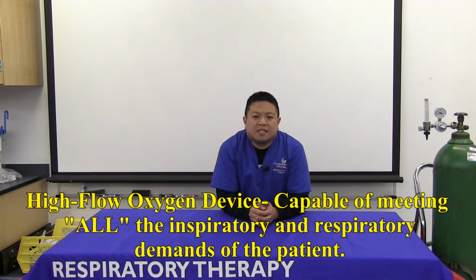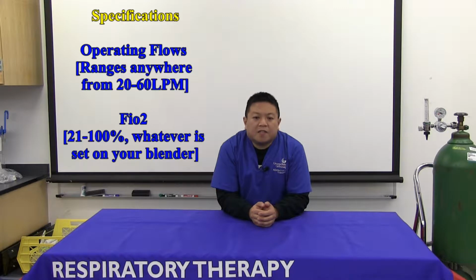So this device is considered high flow, meaning it is able to meet all the inspiratory demands of our patient. And so it doesn't matter what the patient's doing, we can deliver 30, 40, 50, even as high as 60 liters per minute on our flow meters for this device. Some operating parameters for this, there isn't really a set number, just that there is a maximum, which is about 60 liters per minute.